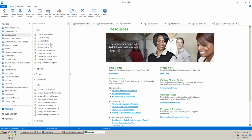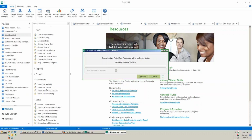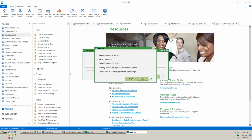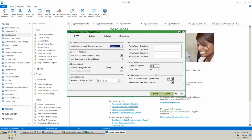But the important thing to move it back forward: you never go in your general ledger options and move the date forward. You would come to your period end menu and do a period end processing for each month to move that forward. So now I did period end processing and it changes me back to period 5. You can do the same thing across years. I could have moved it back to period 12 of a prior year. However far back you move it, you just do period end processing for each individual month until you're back at your current time period.